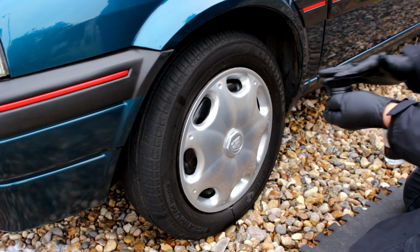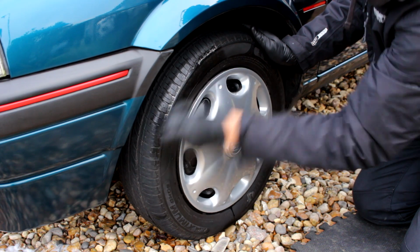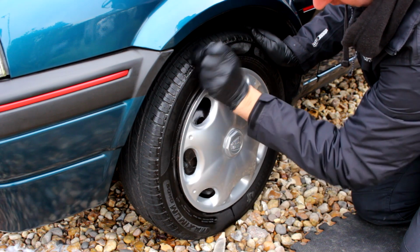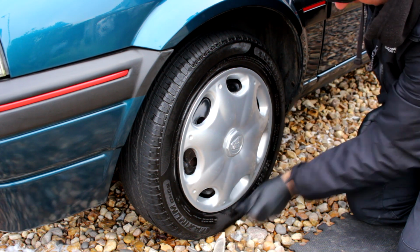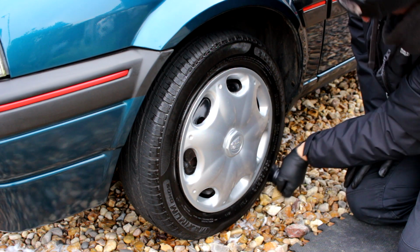So we've got the All-Star, or Pure Star, should I say, tyre brush, or tyre applicator. Put a link underneath where you can get that little gizmo from. That's it. Pull the stones out of the way, Paul. Dig a hole.